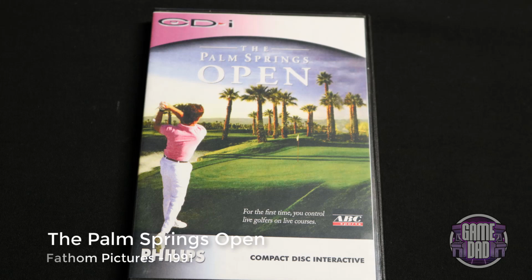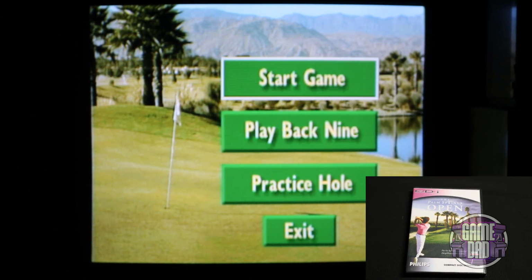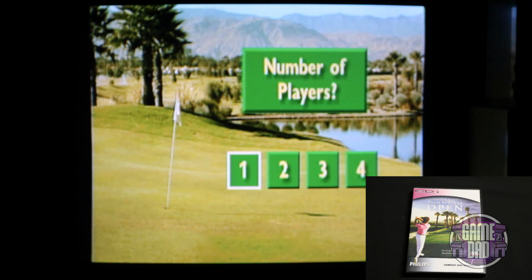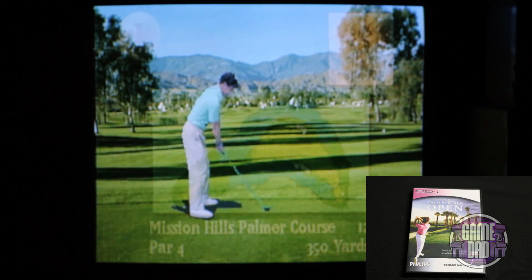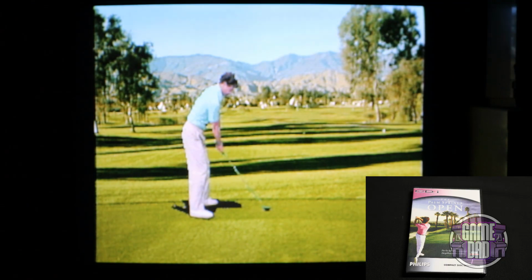Up next is the Palm Springs Open, released by Fathom Pictures in 1991, and if you have ever played a golf game, maybe you think they're fun. I don't, unless it's something like Mario Golf or Golf Story, something like that. This game is boring. It is so boring. It's not fun to play. The FMV is crap, and the game's just not good.